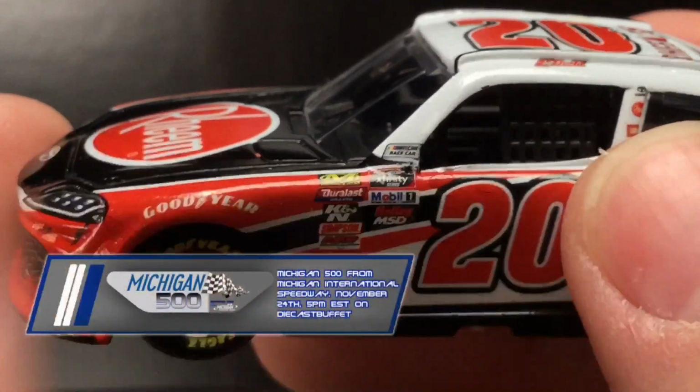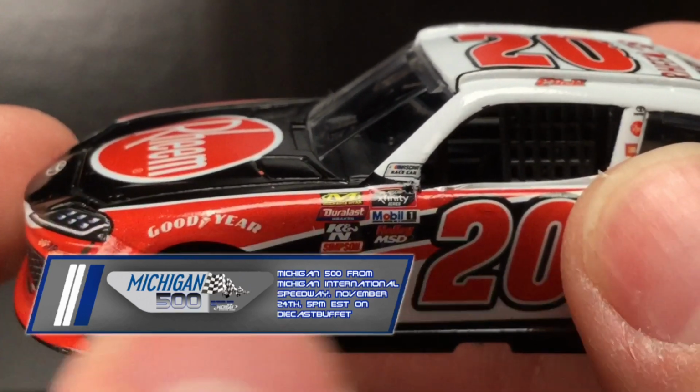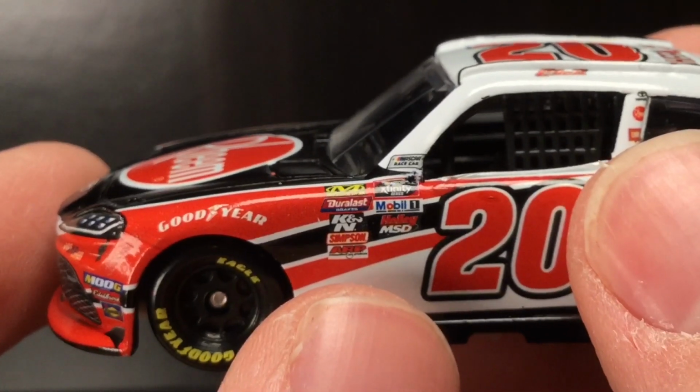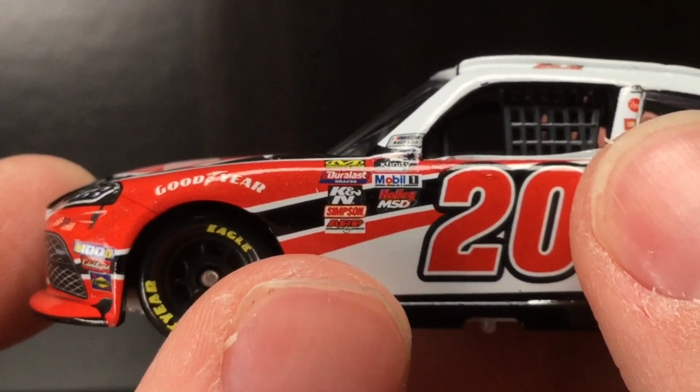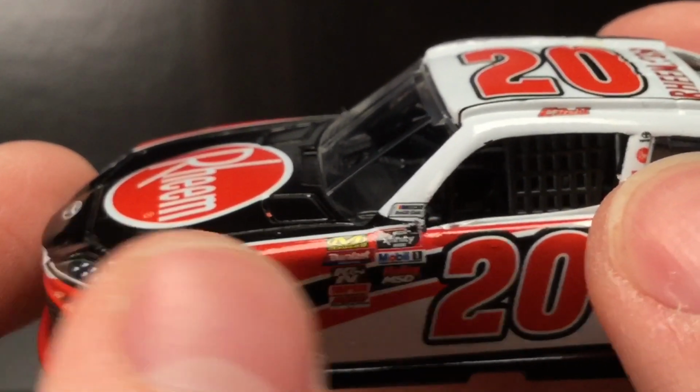Don't miss it. Michigan, going to be a ton of fun later this month. Don't miss it, folks. Mobil 1, K&N, Simpson, Holley, MSD, and what is that? ARP, I think that's what it is. Goodyear, I like the white Goodyear. I'm glad they didn't use yellow here.